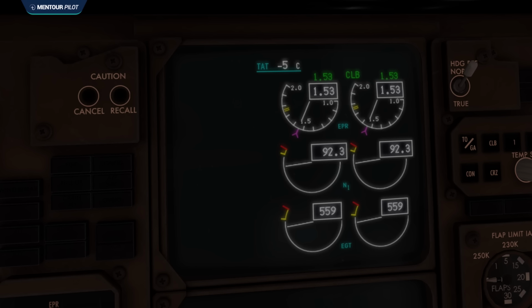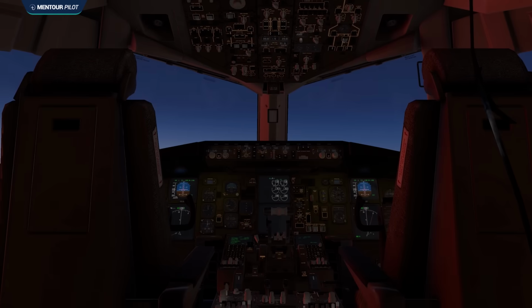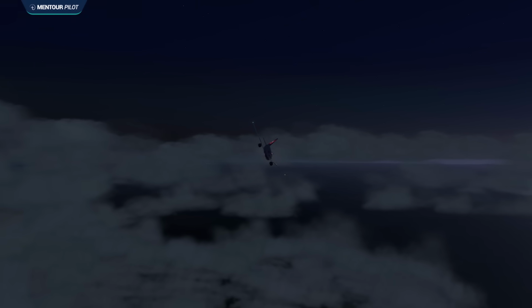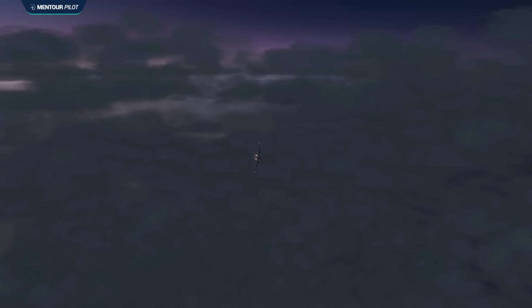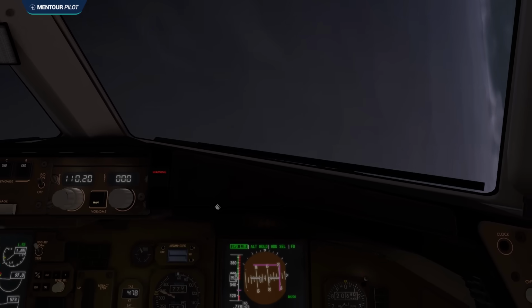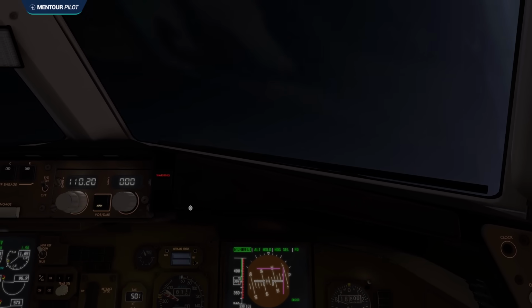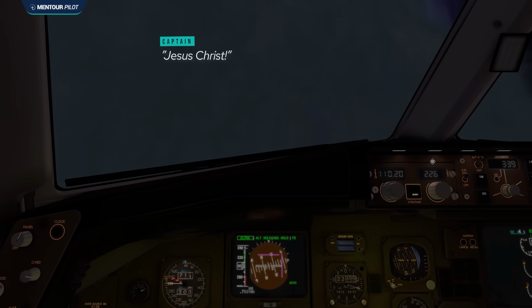The next thing that can be heard on the voice recorder is a sound similar to the aircraft shuddering and a metallic snap. The aircraft now enters into a rapid roll to the left, accompanied by a violent pitch down, and within seconds several warnings can be heard on the cockpit voice recorder, including the altitude alert and several master caution warnings. A second metallic snap can then be heard, followed by the captain exclaiming, "Jesus Christ!"